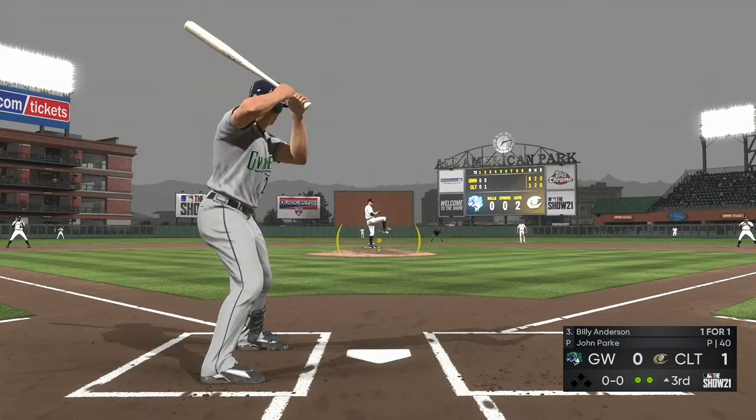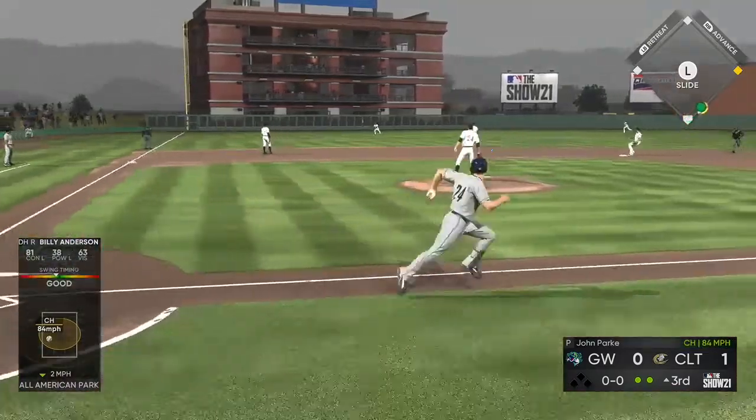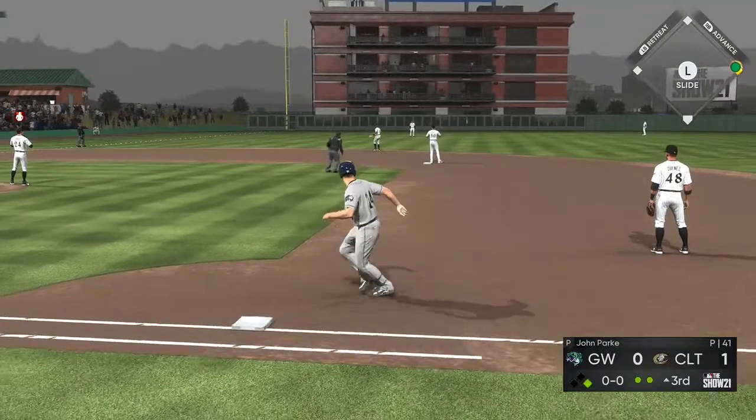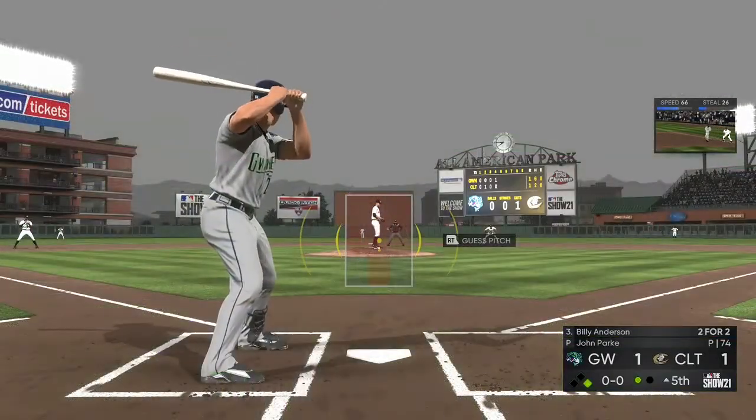To the plate now, Billy Anderson. And he's first pitch swinging here as he lines this one into left field for a base hit. Anderson.